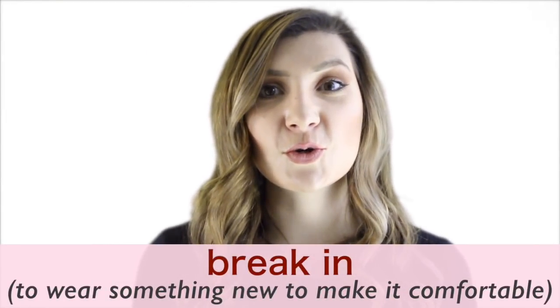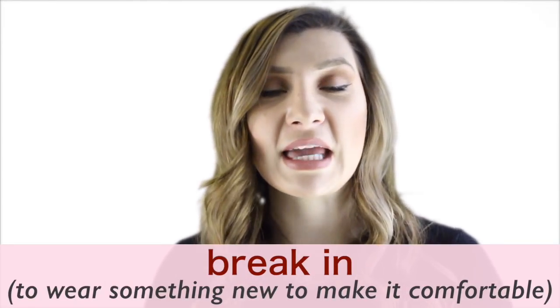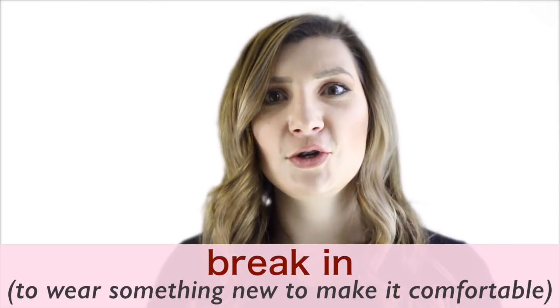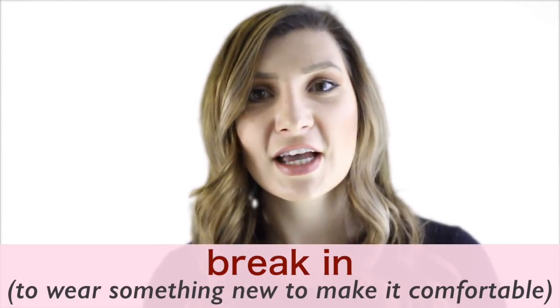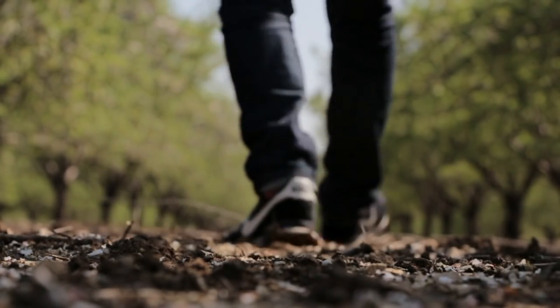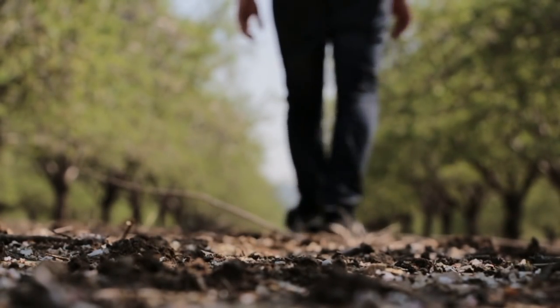Number three, break in. And this means to wear something new to make it a little bit more comfortable. We can break in new clothes or new shoes. For example, many times when we buy new shoes, they're a little tight here and there, so we want to wear them so they can kind of fit to our feet. We are breaking them in.